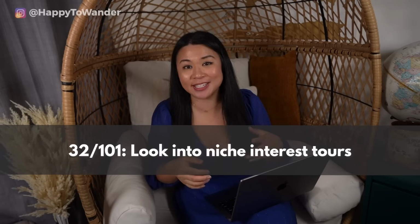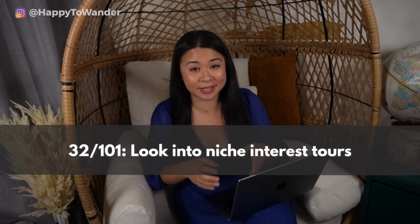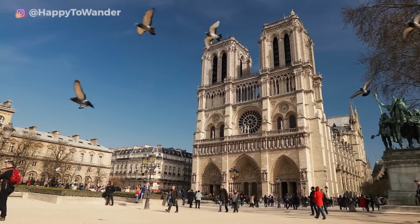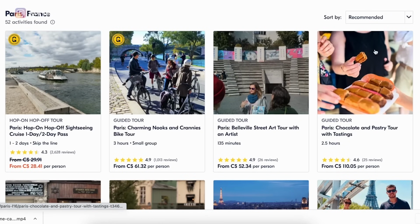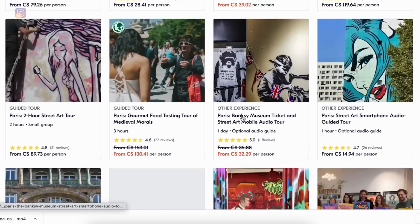I'd also advise looking into different tours that might be special or unique. You know, generic walking tours are great, but these days, especially in major cities, they have tours for pretty much everything, whether you're interested in street art, food, you want to do a bar crawl, you want to do a photography tour, if you want to look at filming locations, there are different tours for all kinds of interests.